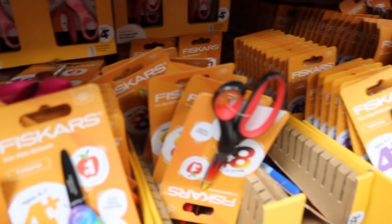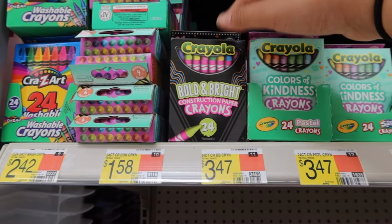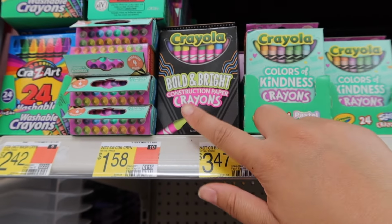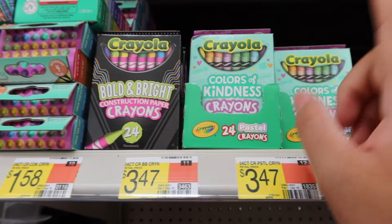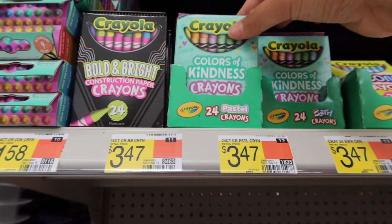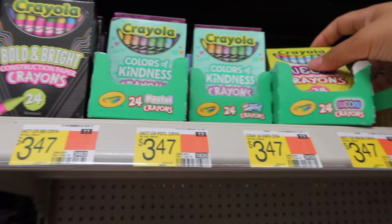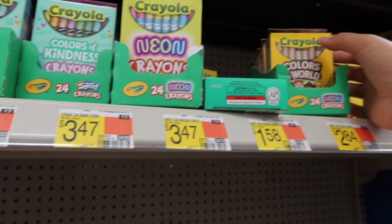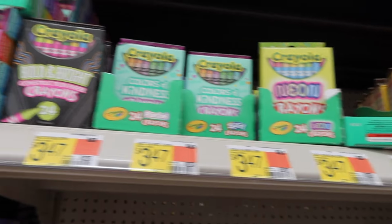So adorable. I also think it's really cool that they have different types of crayons. Growing up, I never saw these brands from Crayola. They have Bold and Bright for construction paper. That would have come in handy when I was a kid. They also have the Colors of Kindness crayons, and they have little quotes on the side of them. They even have neon colored ones, and the Colors of the World Crayola crayons. I just never saw that growing up, and I think that's pretty cool.